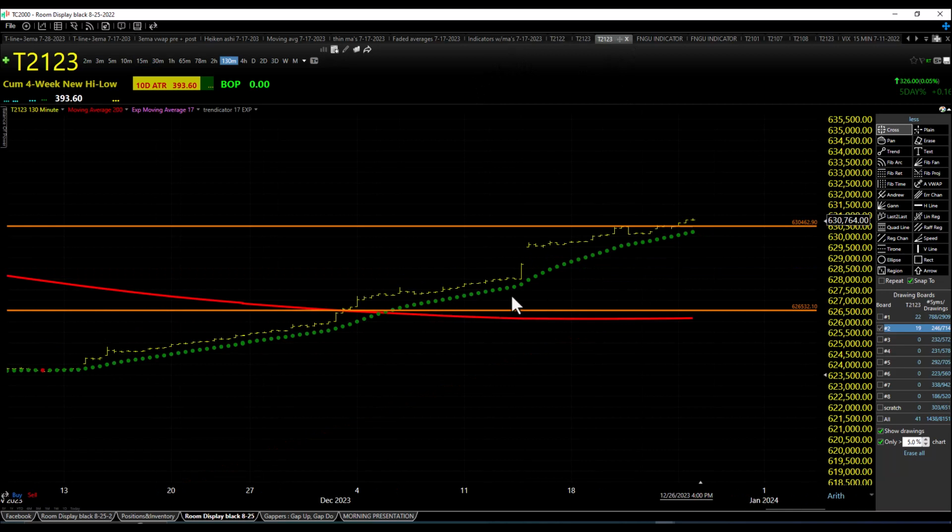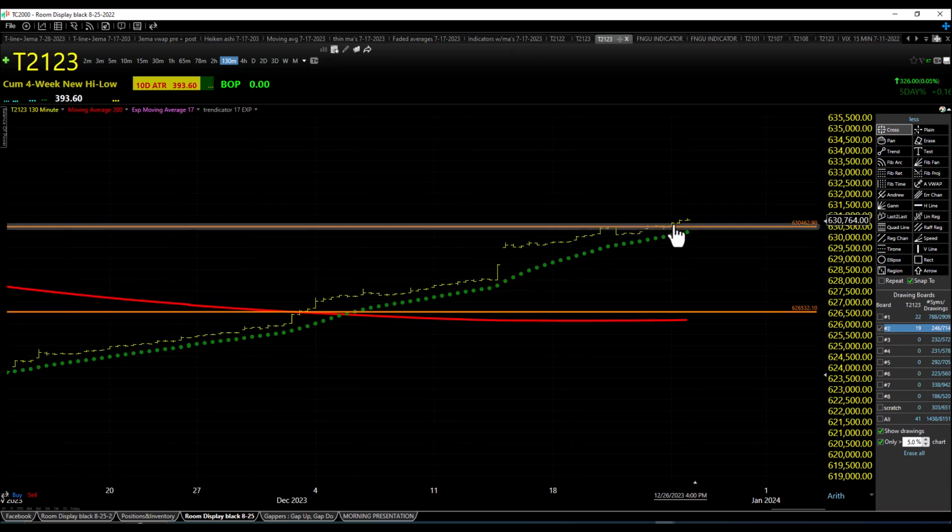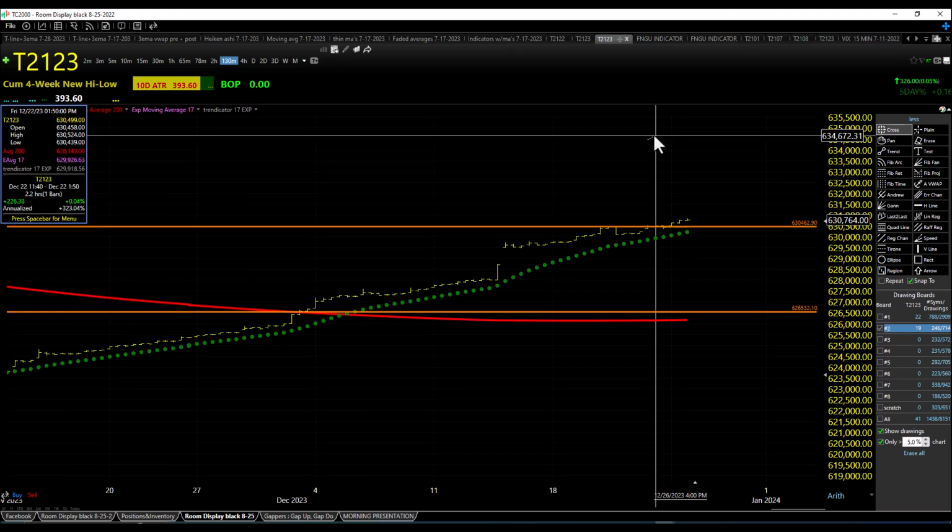T2123 3-bar chart. You can see trend indicators closing in the space on the price action. So it's getting kind of ready to round off. We'll see what they want to do.